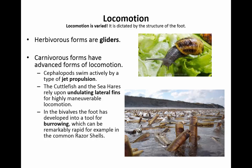Locomotion varies a lot. It depends on that foot that they have. The herbivores are going to glide more, but the carnivorous forms, like the cephalopods, can use jet propulsion. You saw the cuttlefish, it has the undulating lateral fins. And then bivalves, they have that foot that they use for burrowing that we saw in the video.